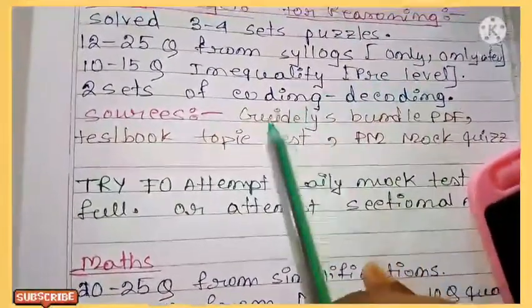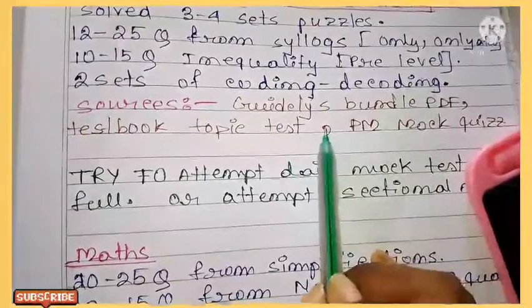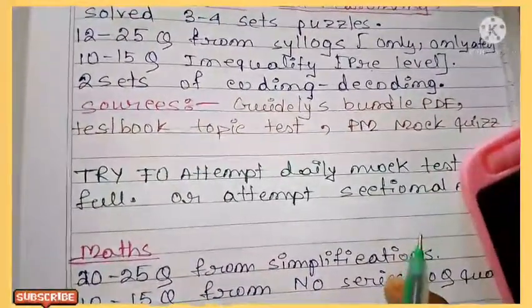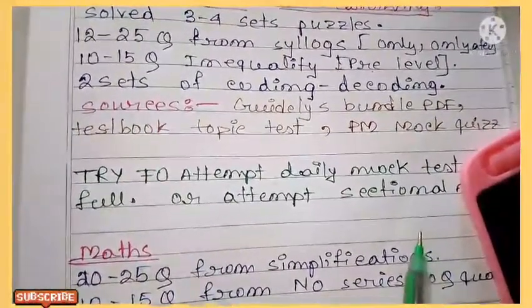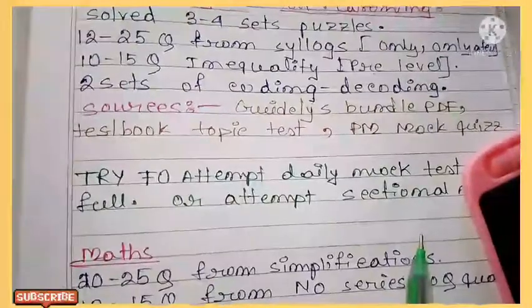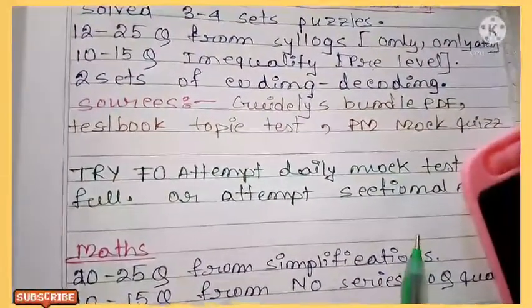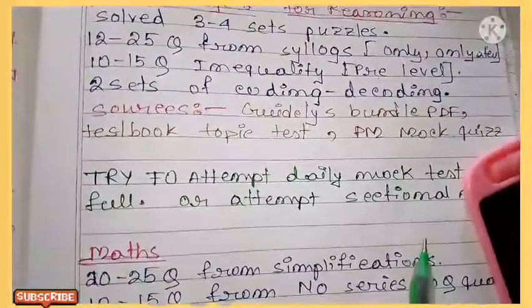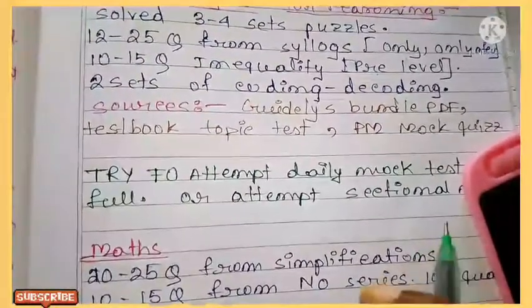And the sources you follow: guide list, bundle PDF, textbook topic test, or mock quizzes. Whatever sources I have talked about right now, you can purchase them, and if you already have them, you can easily avail them and use them in your daily life, and get a job. So that's how you can prepare for the RRB PO and RRB clerk examination.